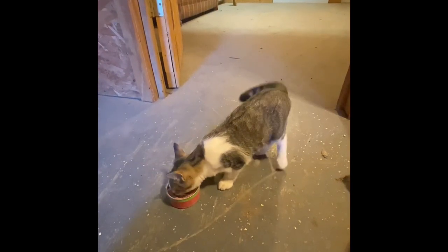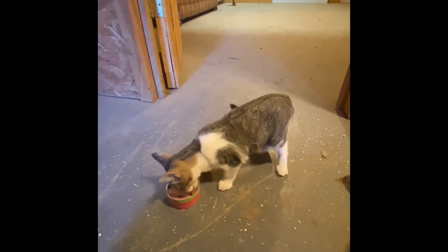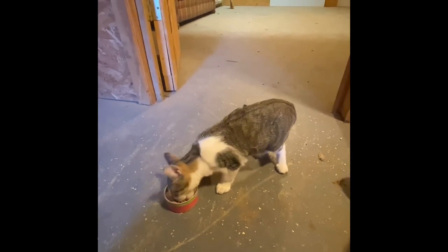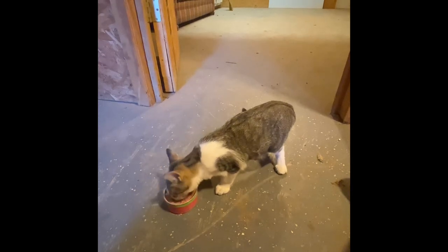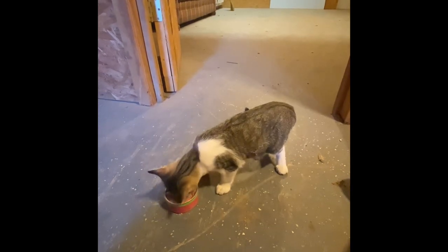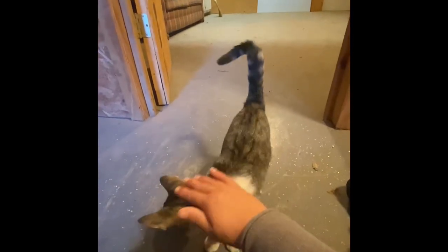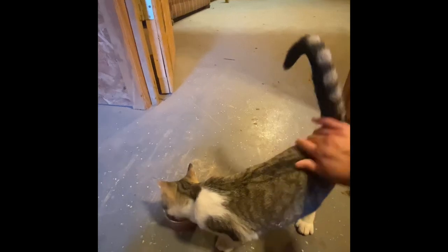Look who decided to come out and eat. I've been just coming in with a can of cat food. They have food and water in their litter box right there, but I've been just coming in with a can of cat food morning and night.